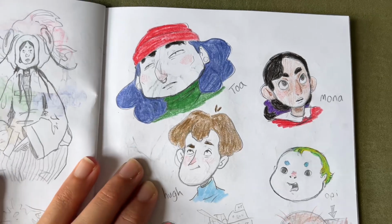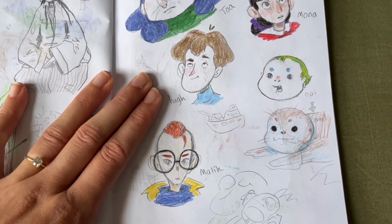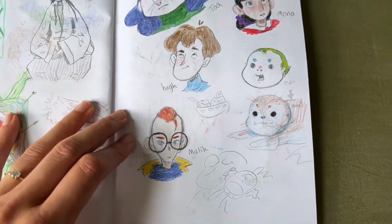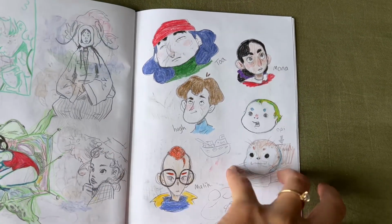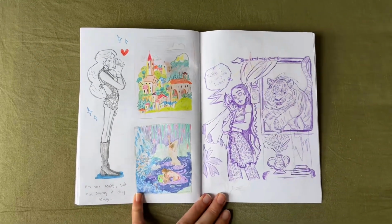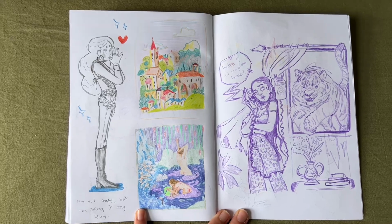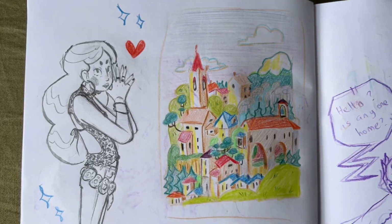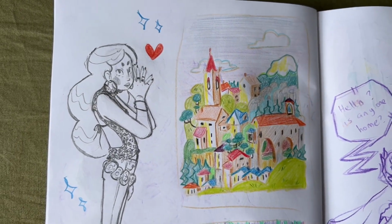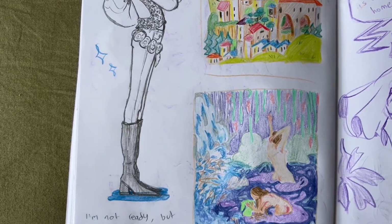These are some other characters for a different story that I'm working on. Just playing around with them a bit more, which has been really fun. And this one, I surprisingly enjoy myself. I usually draw just one house at a time, but this little collection on this hill, like a village or something, I really love.